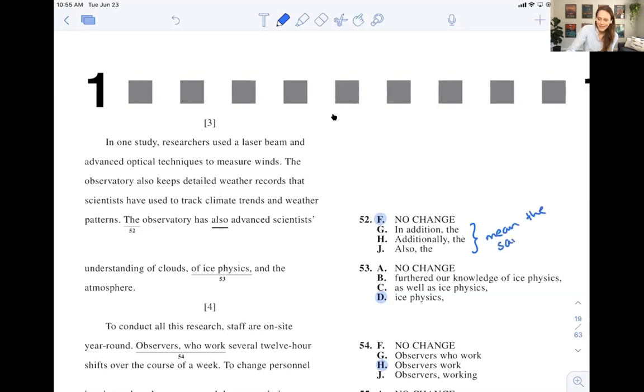So if I have more than one answer choice that means the same thing, it means that none of them can be the correct answer. Remember that this is a standardized test. So we could actually answer this question without really even understanding what's going on in the passage. Just remember, it's a standardized test, so there can only be one correct answer. And I can't give you an argument why in addition would be better than additionally.